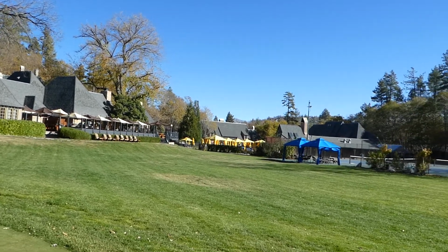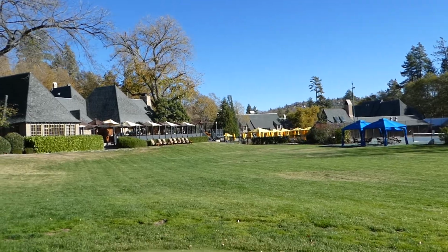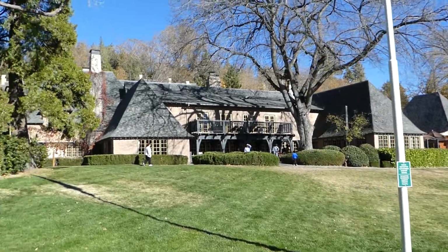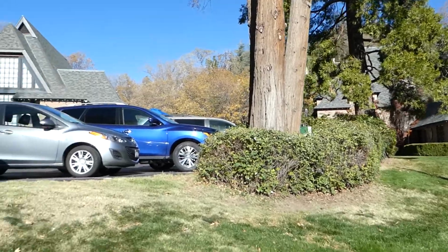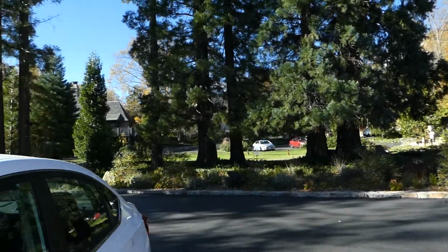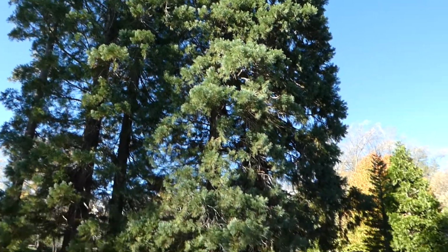They have a beautiful pool over there with a pool house. More conference center area. They have a restaurant right there. Here's your actual lobby. Beautiful big trees on the property.